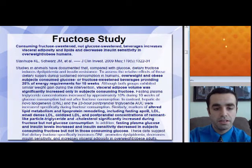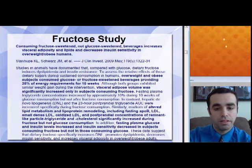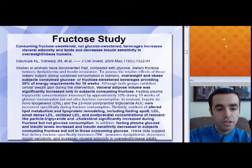So let's look at this complicated looking study here. It says at the top, consuming fructose sweetened but not glucose sweetened beverages increases visceral adiposity and lipids and decreases insulin sensitivity in overweight/obese humans. So take a look at the first bolded point there in the paragraph. It says overweight and obese subjects consumed glucose or fructose sweetened beverages providing 25% of their energy requirements for 10 weeks.